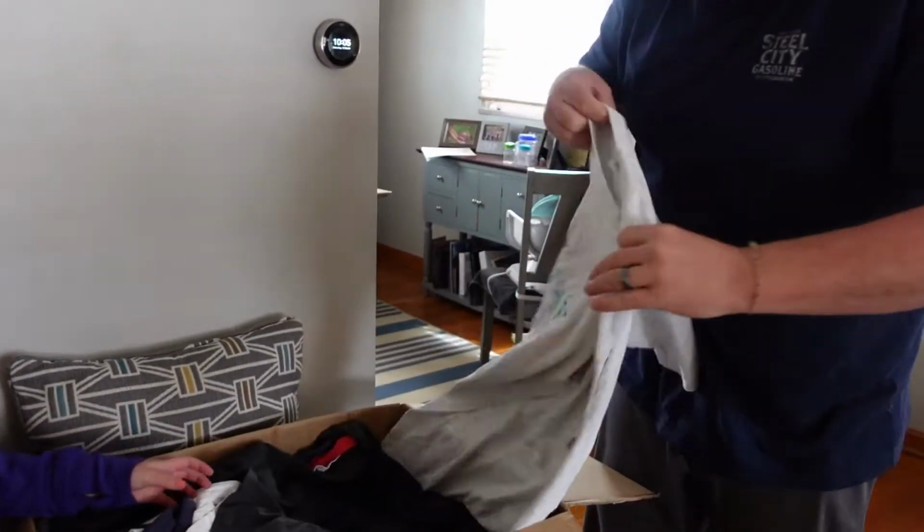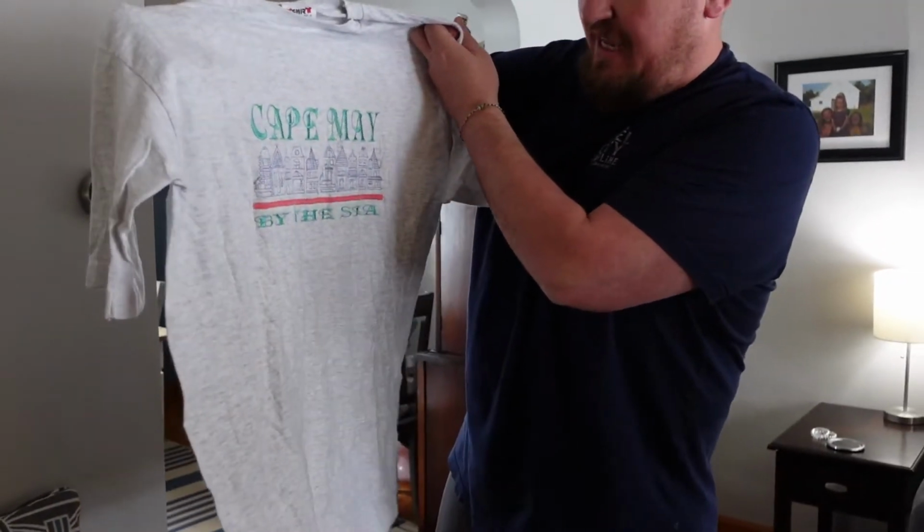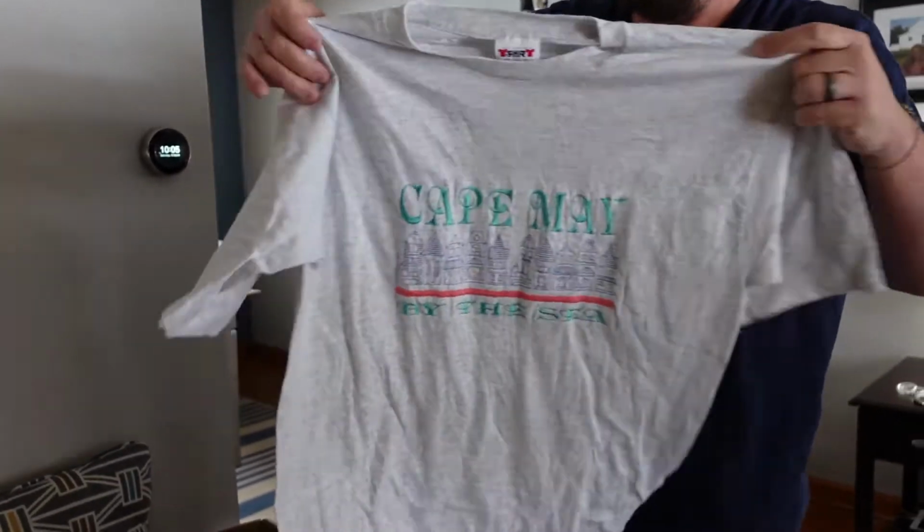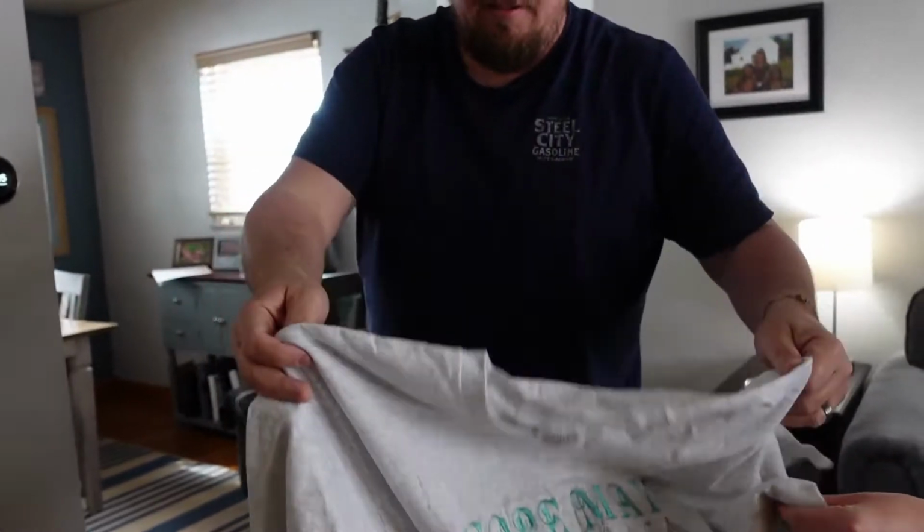Man, there's a lot of shirts. It's supposed to be 50 shirts, guys. Cape May, By the Sea. That's actually a really nice shirt. I like it. It's soft.